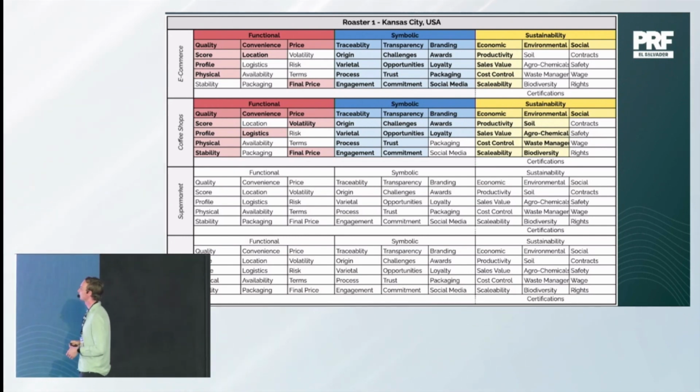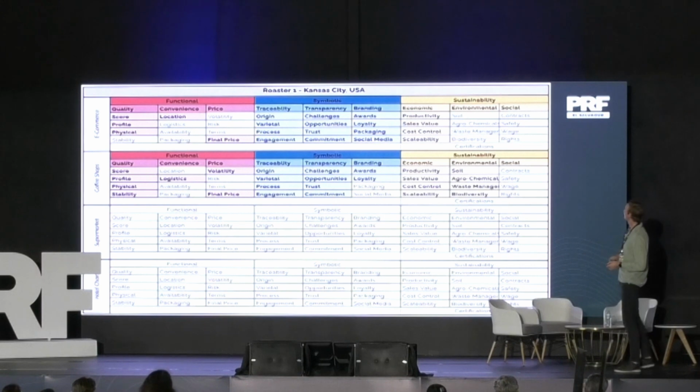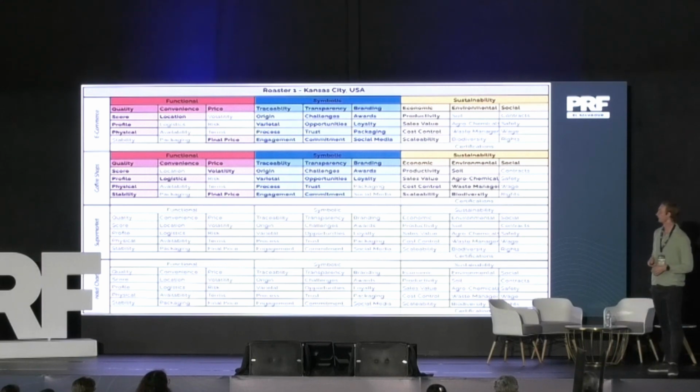Again, symbolic values are all very important. Maybe packaging not so much anymore, as they're just serving beverages. And sustainability, let's say that in coffee shops, consumers tend to engage much more with their baristas than online, and they actually get more questions about environmental sustainability there as well.